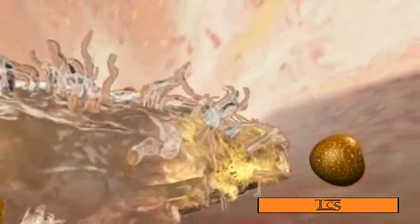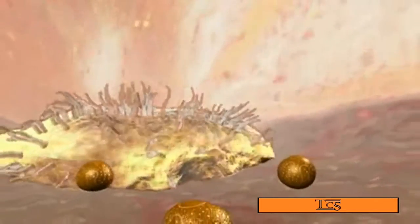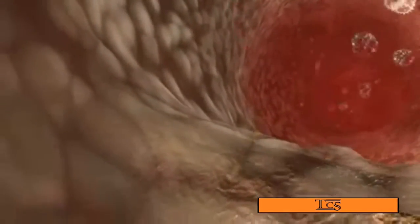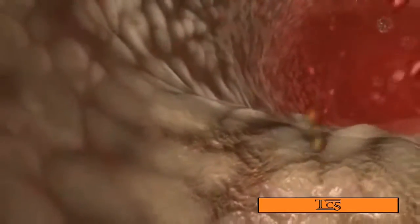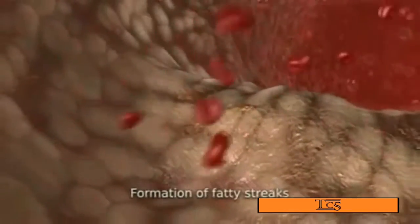There are four key stages in the development of atherosclerosis. The body tries to defend against the invasion of LDL-C into the artery walls by activating specialized cells called macrophages to consume the LDL-C. They become enlarged cholesterol-enriched cells called foam cells that are embedded in the vessel wall.